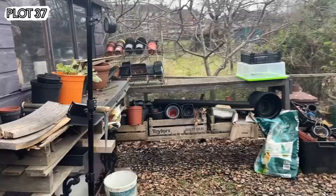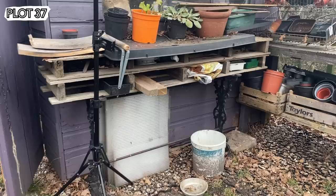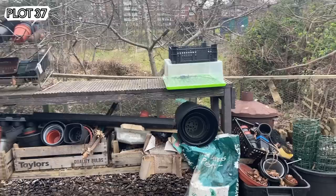This area I've got big plans for. Where we've got this bench on this side, I'm going to remake the top of that and make it permanent, properly attach it to the shed. And I've got to stabilize that potting bench at the back. Also got to sort out all the pots because it's chaos.